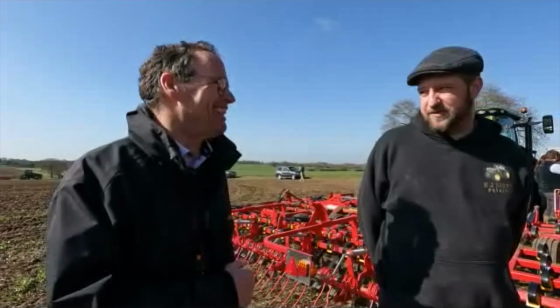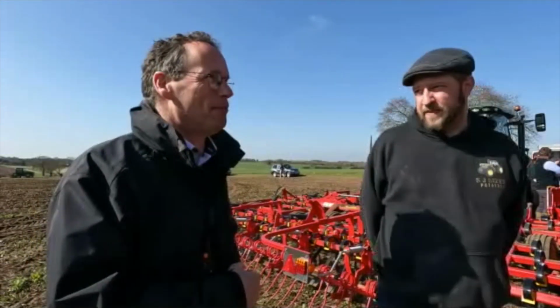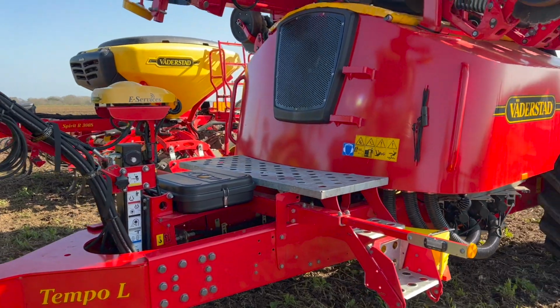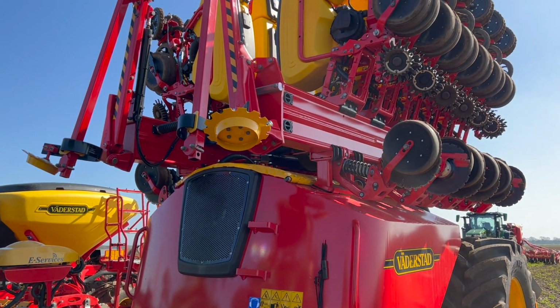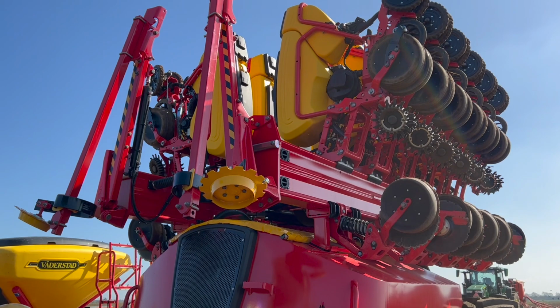So the idea then was to extend the abilities of the machine to get that flexibility for it to stack up, because obviously with a Väderstad machine they're not cheap. You want to go off one crop straight onto another crop. Absolutely. So we then designed different frames to allow us to get the narrow row spacing, which now allows us to do crops like sugar beet and rape.